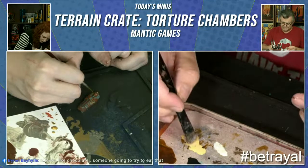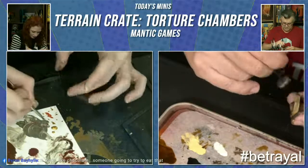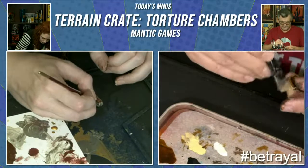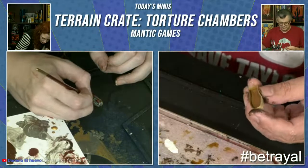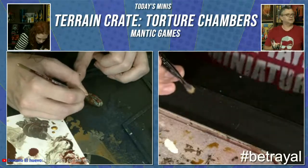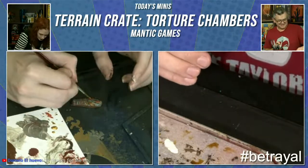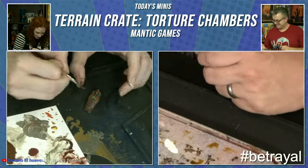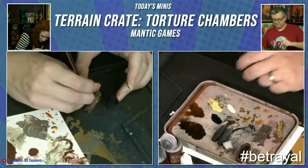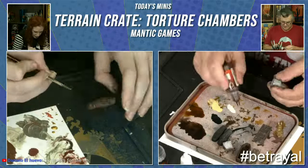I'm going to give the base just a little dry brush of the sand yellow that I've got here. Just around the edges, so that when the top goes on, it'll match a little bit. And then a little bit down the center. Sometimes it disappears and reappears, like magic. Okay, moving right along. I'm going to wash that out and grab another dry brush to get started on the Iron Maiden.